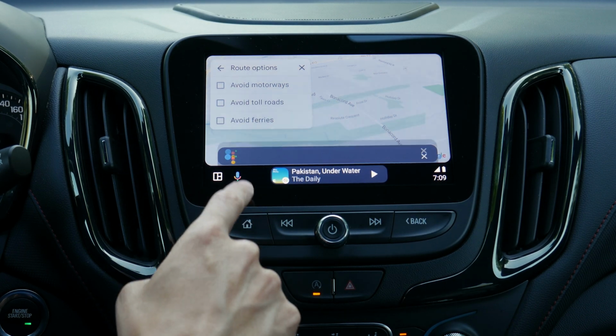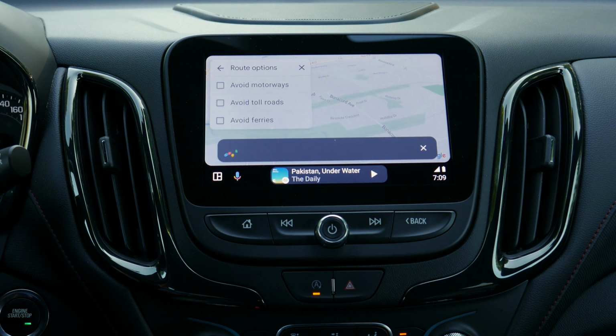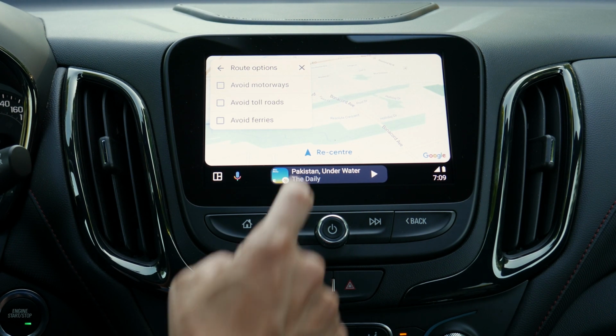If you wanted to activate your Google Assistant, you can do that. And one thing I didn't point out, if you press and hold the steering wheel button, you can also launch into either your Siri or Google Assistant. So you've got that flexibility, which is great.